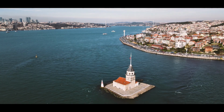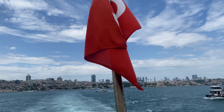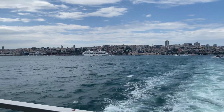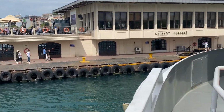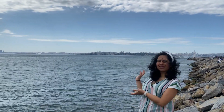If you are on the European side of Istanbul, getting to the Asian side is very easy. You can just grab the ferry, whether it's in Beşiktaş or any other port, and then it's like a 30-minute ride, and you will just arrive. In this case, I was arriving at Kadikoy. It was around 25, maybe 30 minutes from the European side to this Asian side from the port that I was in, and I was just walking and we found this place right here.